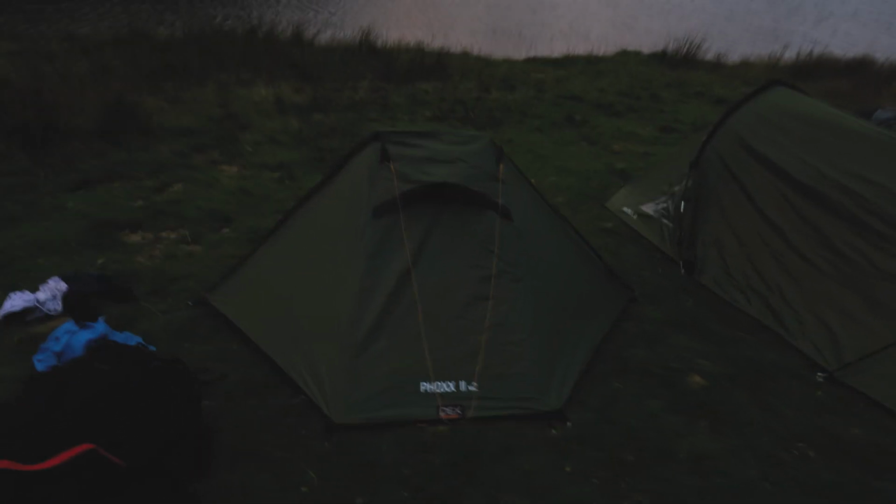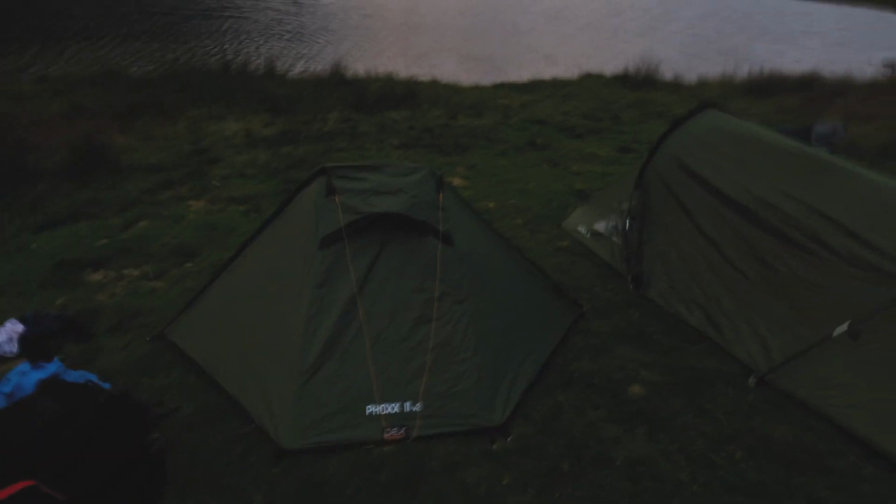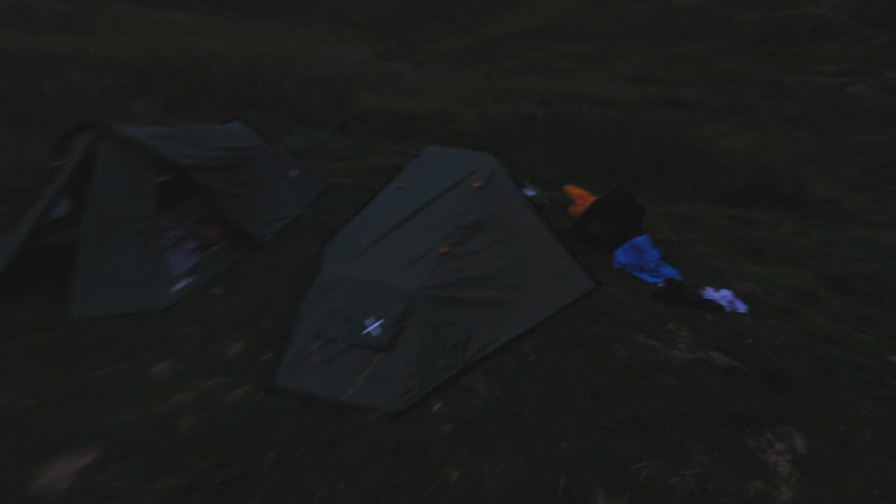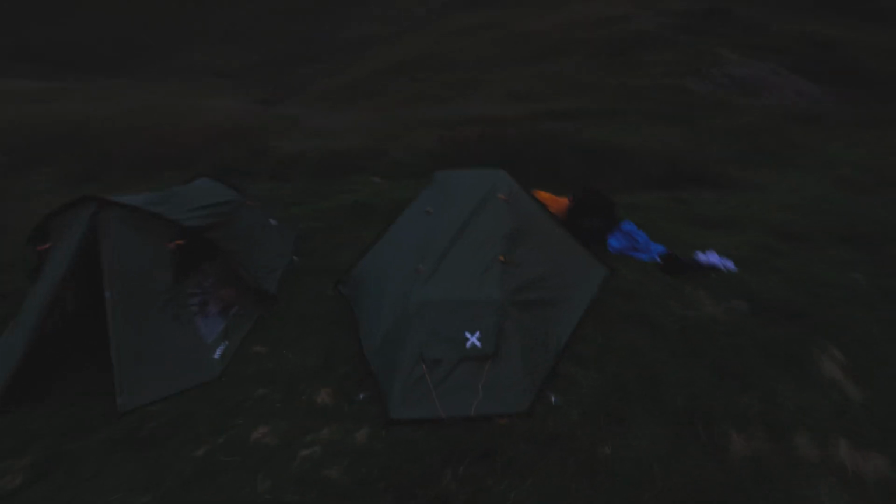Right, so we've got our tents up pretty nicely. It's not perfect, it's a tiny bit lopsided. It's not bad though for me. If you've seen my recent videos, you'll know how bad I've been doing it, and this is not too bad. There you go, excuse all the mess. I'm about to put out my tent in a minute.